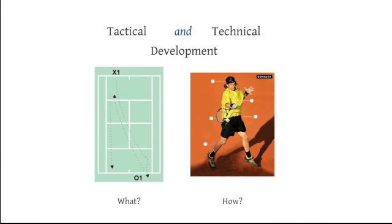Tactical development is what are we trying to do in court. And technical development focuses on how we're going to do it on court. So in this presentation, I will talk about both because they have to be put in one bucket to truly understand how they work together. You can't really learn technique without understanding tactical aspects of the tennis game. And you can't really learn to execute the tactics of the game if you don't know how to properly execute the technical shots of the game.